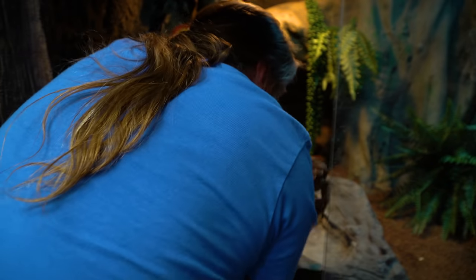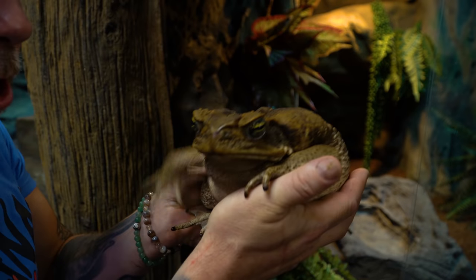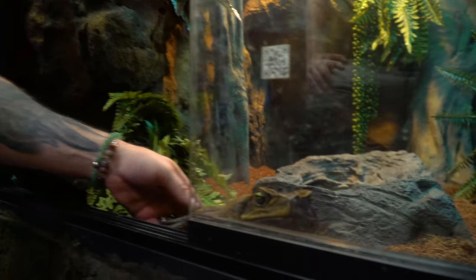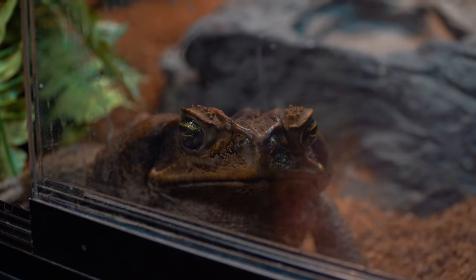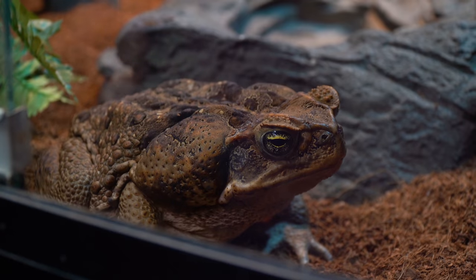Hey, buddy! This, of course, is Al, the cane toad or marine toad from Suriname. And look at how big that monkey is right there. Now he has a big enclosure. He can hop around and really enjoy himself. But like I said, we're thinking about adding one or two other ones in here because I think it'll be really cool to see them all jumping around. But there's no doubt that people get a kick out of this guy because he is super dope.